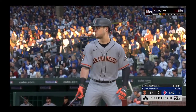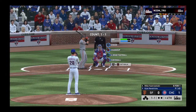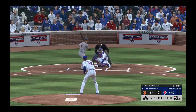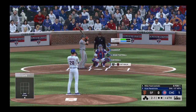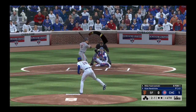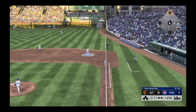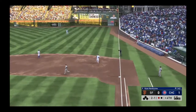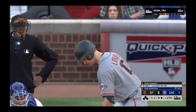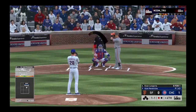Settling in now, Mike Yastrzemski. 0 for 1 for him here in this one. And he'll come back with 1 in the dirt as the count moves to 2-1 now. Here's a pop-up now. Rizzo is there. And that's the first out of the inning. So 1 away here with the bases empty, and that brings up Evan Longoria.